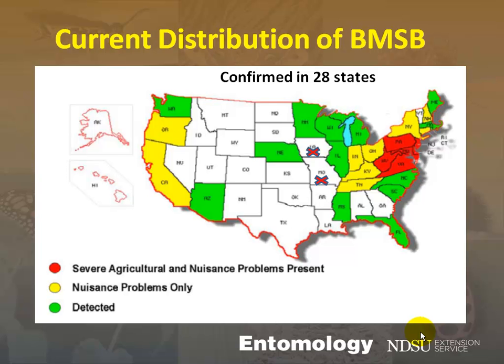We actually had two brown marmorated stink bugs identified from North Dakota, from Fargo and Grand Forks. They came in though in packing material in a warehouse, so they haven't been confirmed out in the field, but I think it's just a matter of time until they do appear. So this presentation should help you prepare on what to look for with the brown marmorated stink bug and what to do in crop pest situations.